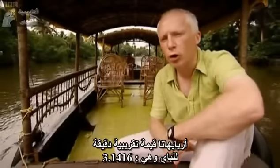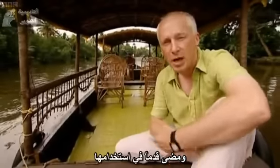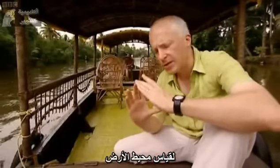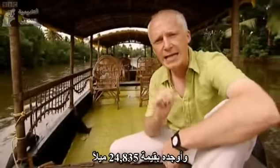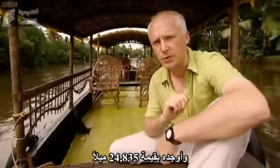It was in 6th century India that the mathematician Aryabhata gave a very accurate approximation for pi, namely 3.1416. He went on to use this to make a measurement of the circumference of the Earth, and he got it as 24,835 miles, which amazingly is only 70 miles away from its true value. But it was in Kerala in the 15th century that Madhava realised he could use infinity to get an exact formula for pi.